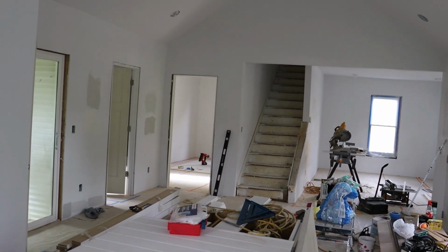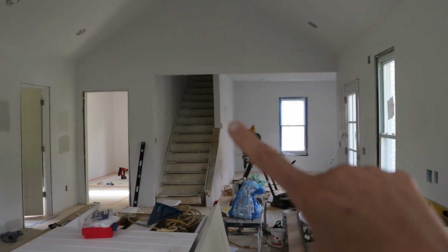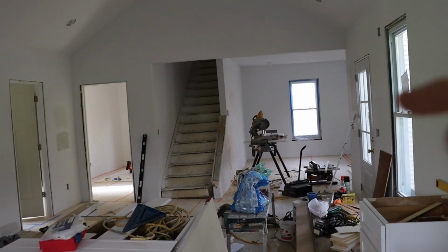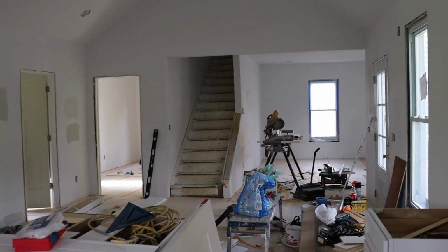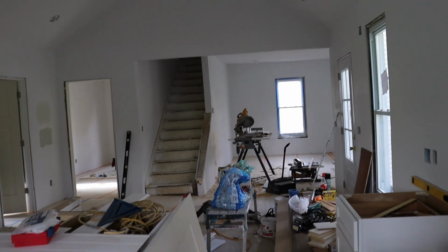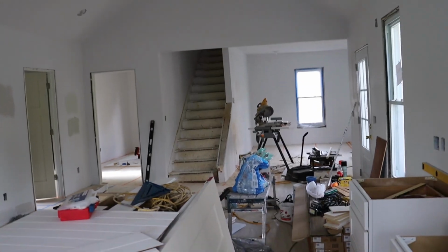This door opening here is added, but we wanted to just open up the stairwell as much as we could. So you can see it's all open there. We're gonna have a beautiful banister and railing there. And just opening this up makes this room so much bigger and more open, especially with the vaulted ceilings.